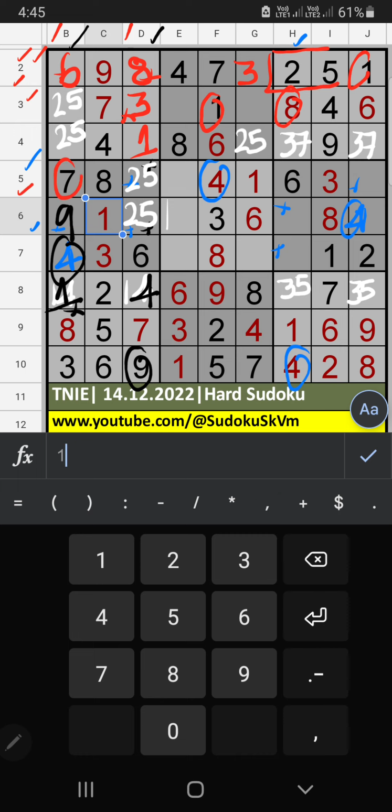Fifth row, we have 7. So 7 can't come in the cell. Then 7 will come in one of the cells. We will confirm later. Then column H, we have 7. So 7 can't come in the cell. 7 is confirmed here. Then 3 is here. Column H, we have 3. So 3 can't come in the cell. 3 is confirmed here. Then 5 is here.